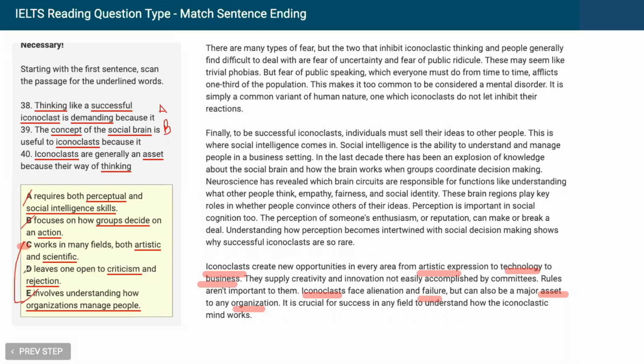And I would also eliminate D just because it doesn't talk about criticism and rejection. In fact, it even says here, rules aren't important to them. So I would not think that iconoclasts would have anything to do with criticism and rejection. So in that case, that leaves C as our last option. And I'm very confident because artistic and technology and business are included in this paragraph. So I would put C as number 40.